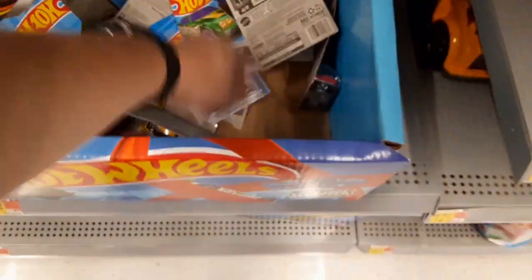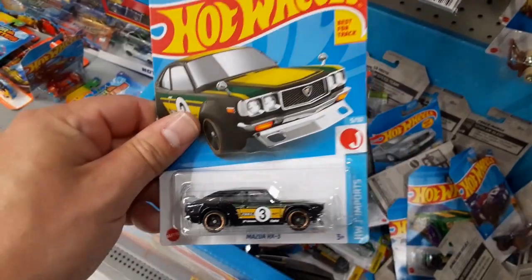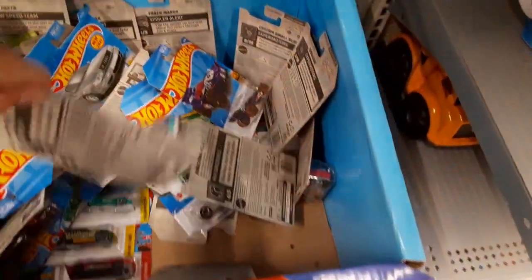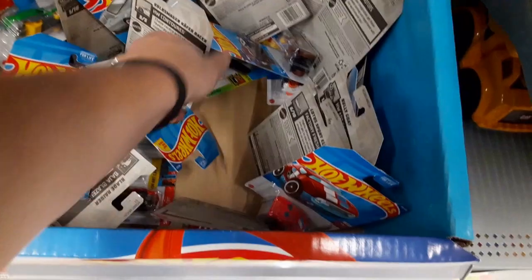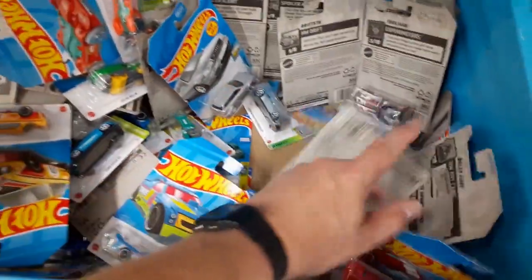There's that one again. I don't like how boxy that car is. Ooh, hey, the Mazda RX-3, that's kind of cool looking. That's darker green than I thought it was going to be, but whatever. I kind of like it. Another Kafer. Based. Yo, based.